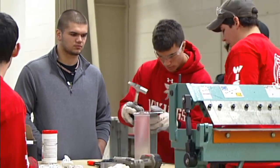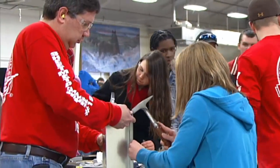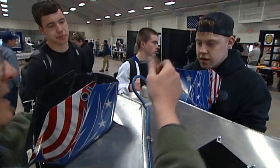I think they're building little toolboxes. Yeah, they're building little toolboxes, and when they're done with the toolboxes, the students can keep those. And again, you talk about the students. This is for Madison area students, correct? And teachers? Madison area students and teachers, yeah.